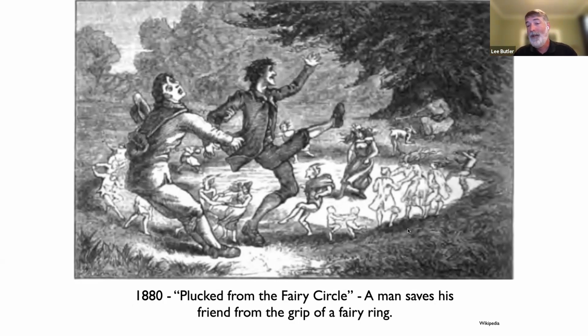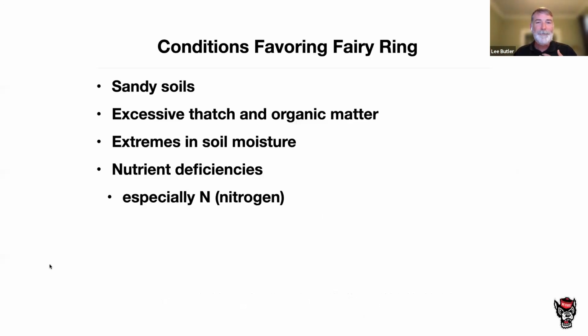And if you've ever seen fairy rings in turf, it does cause a dark green ring, right? Where it's releasing nitrogen back into the soil. But in this case, this fella's dancing with the fairies. I'm not sure what kind of mushrooms he ate in this case, but it looks like he's having quite the experience, and his friend's trying to save his life. But that's just funny that's out there, right?